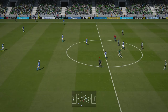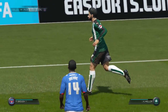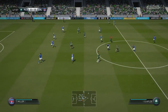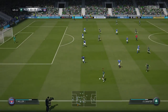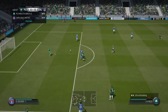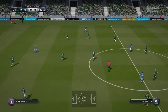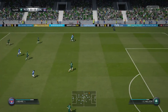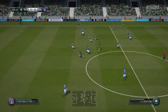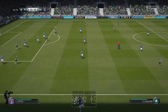45 minutes to go as we start the second half. Boateng. Greg Wild. That's a good challenge between the two of them there. Plate. This could be it. It's going to be a throw here.